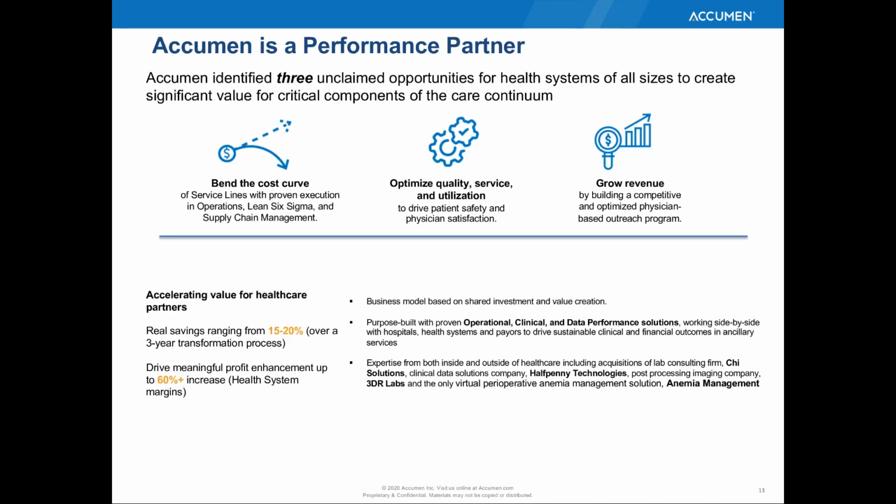So with all of that said, I do want to speak just a little bit about Acumen before we get into some of our Q&As and look at some of these poll results.